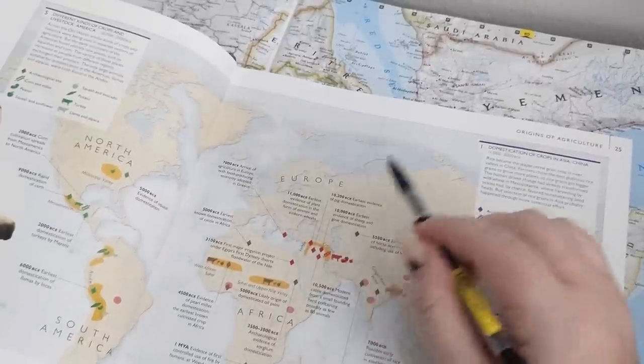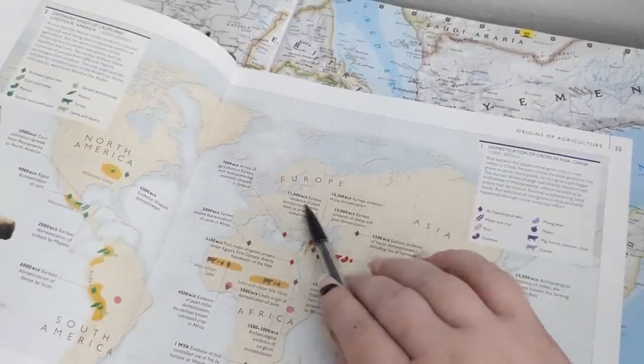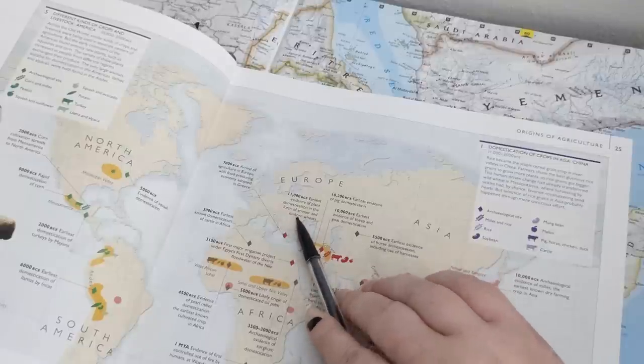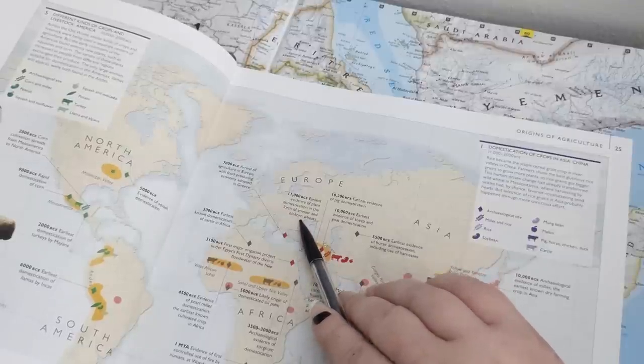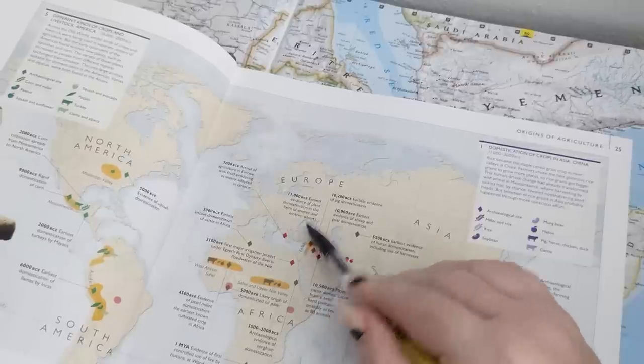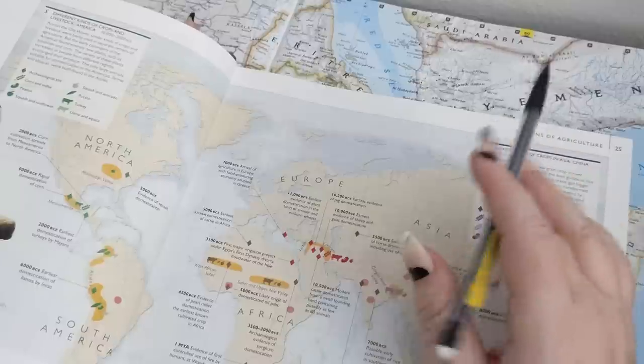Let's head over to Mesopotamia here. 11000 BCE, earliest evidence of plant domestication in the form of, what does that say? Emmer? An einkorn? I don't know my types of wheats, so okay.